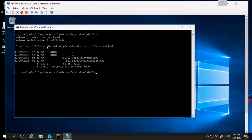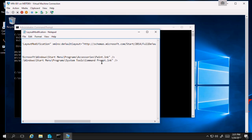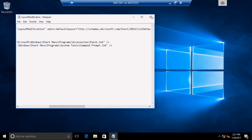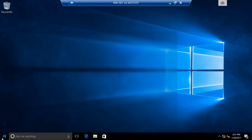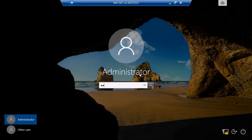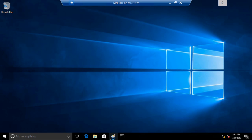So I have a machine here in C:\Users\Default\AppData\Local\Microsoft\Windows\Shell. There's a file called LayoutModification.xml. This file says to pin additional items for Paint and Command Prompt. So if we look at the PC today, it doesn't have Paint or Command Prompt on the taskbar. If I log out, and then log back in again with that file in place, hopefully we see Paint and Command Prompt added to the taskbar.